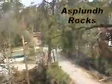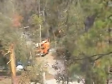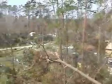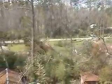Okay, a quick look around. You can see what I see. Asplund and tree crews are working a lot on clearing lines out and electrical hazards. It's a pretty good swath of destruction. This neighborhood's really hit hard.